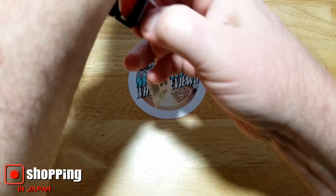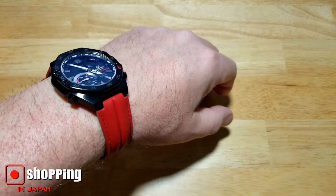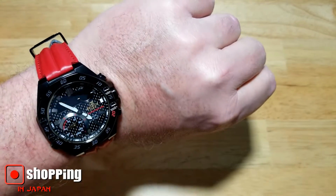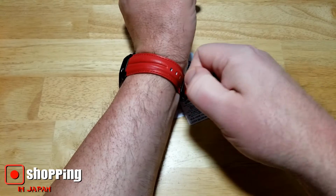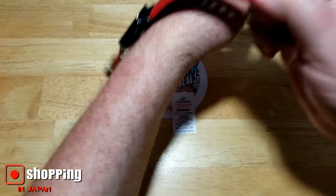I tried it on earlier. It fits really well, to tell you the truth. Good looking watch. Again, not a big fan of all the black, because that black IP coating is going to get dinged up. You're going to see the stainless steel underneath it. Let's go ahead and show you the lume. I'll go ahead and kill the studio light. The hands are lumed. And of course you have that double LED light.